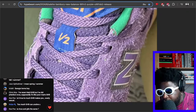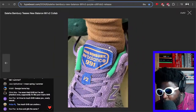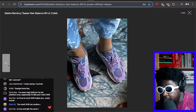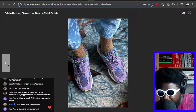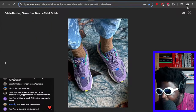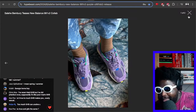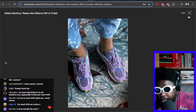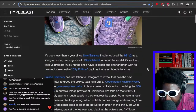And you also see how soft and lush that suede is. So I can't wait for these to drop. No idea on when they're going to drop. But I guess if Salehe Bembury's teasing them now, I'm assuming the drop is very soon, especially since we've seen those yellow ones that everybody was going crazy for. But I particularly have my eyes on these more. The yellow ones are still nice, don't get me wrong. But for my general outfits and shit, considering what I've currently got at the moment, I think these purple ones would be definitely up my fucking street.